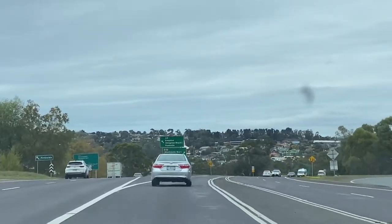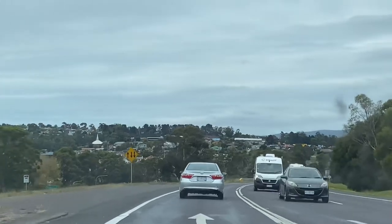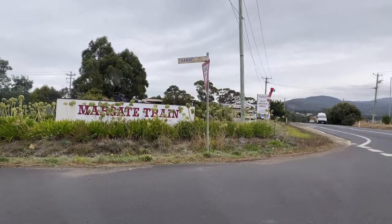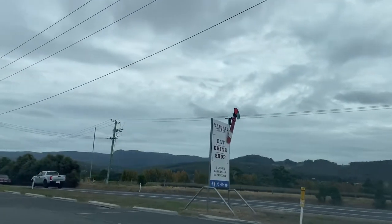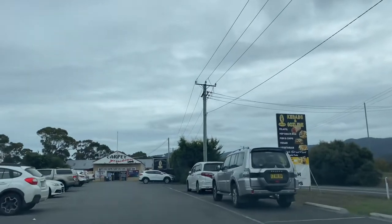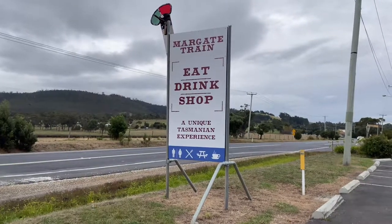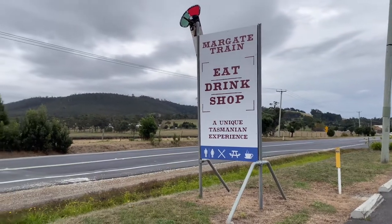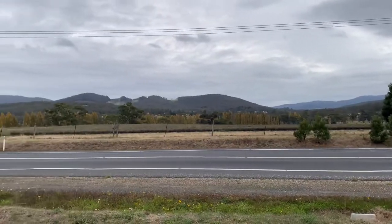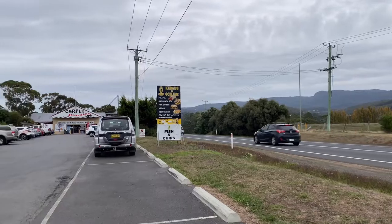Look at the weather, it's very beautiful, slightly cloudy, but not very warm and not very cold, so it's perfect. As you see, we are here at the Margate Train. Here we are, and this is the parking area. This is not a normal train, as you see: eat, drink, shop. This train is not running now, and we have shops inside the train. So we are going, and then we will have a look.